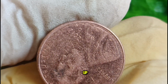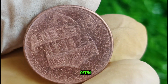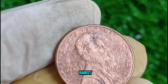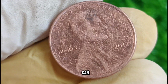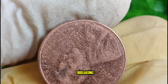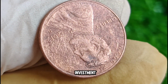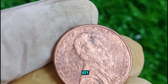But how do these coins end up being sold for millions? Well, once a rare coin is discovered and graded, it's often put up for auction. And this is where the bidding wars begin. At major coin auctions, collectors from around the world are ready to bid on the rarest of the rare. These coins are highly coveted, and when one hits the market, the price can skyrocket. In 2020, a 2012 double die penny was auctioned off for a record-breaking $3.9 million. The high demand for these error coins and the scarcity of well-preserved examples make them an incredibly valuable investment for collectors. As with any investment, rarity, demand, and condition are key factors that drive the price up.